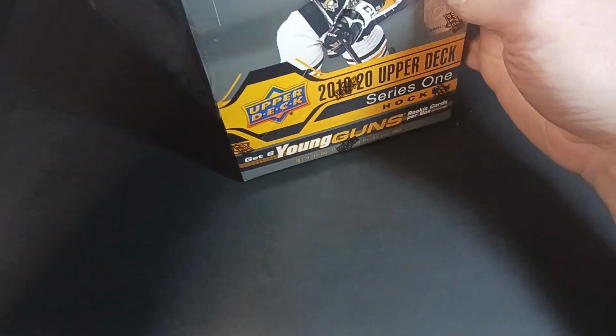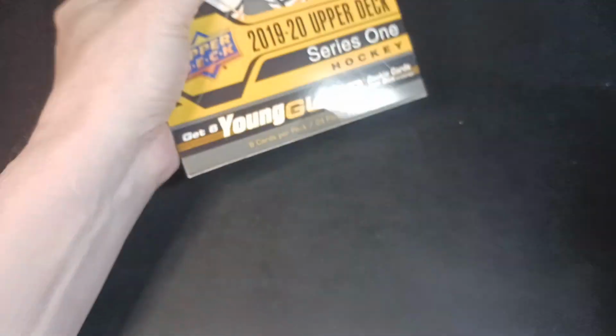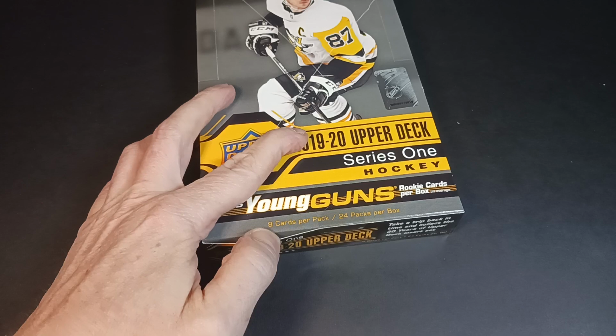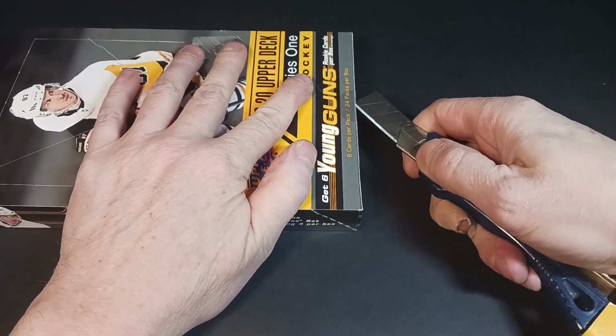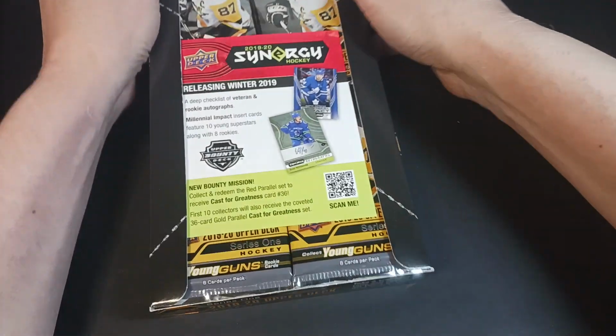First overall pick in 2018, I believe. Quinn Hughes is also in here, I believe. Other rookies in the set that are still popular: Makar's in Series 2, the Suzuki's in Series 2. Basically, it's Jack Hughes. There's a bunch of other guys in here, but right now the Hughes brothers are what you want. That's what I want. Look at that.